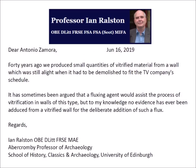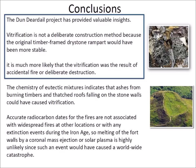I contacted Professor Ian Ralston, who conducted the 1980 experiment, and I asked whether the Scots might have added a flux to create vitrified walls intentionally. Professor Ralston replied, "40 years ago, we produced small quantities of vitrified material from a wall which was still alight when it had to be demolished to fit the TV company's schedule. It has sometimes been argued that a fluxing agent would assist the process of vitrification in walls of this type, but to my knowledge, no evidence has ever been adduced from a vitrified wall for the deliberate addition of such a flux. The Dun Deardail project has provided valuable insights."